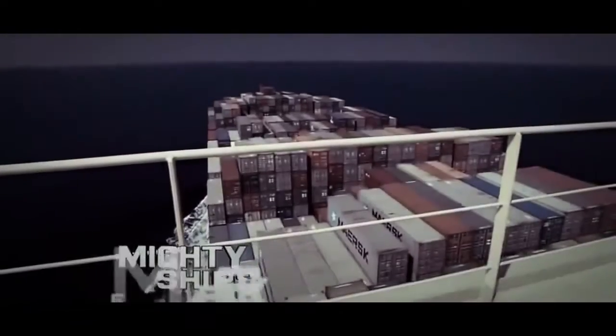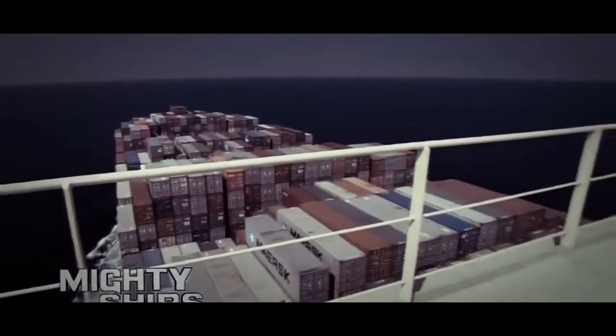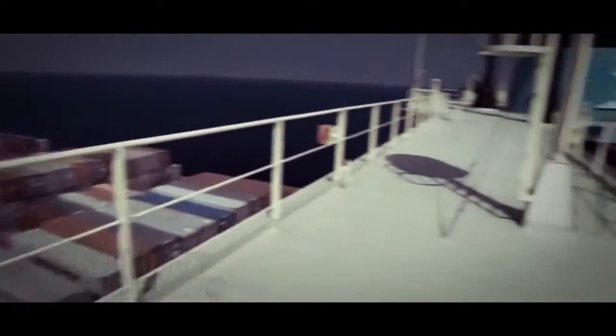Today was just practice. Tomorrow, Chief Officer Larson will put on another oxygen mask and descend into a void full of poison gas. Only this time, it won't be a drill. 6 days into her voyage from Asia to Europe, Emma Maersk is deep in the Indian Ocean.